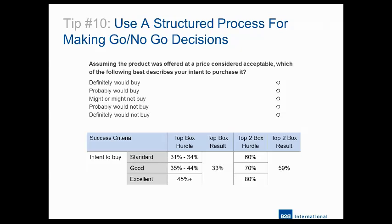And the final tip, tip number 10, is use a structured process for making go, no-go decisions. Now, many companies use a new product development process, such as the stage gate idea to launch model, and they use this to assess the viability of a new product from the idea stage right through to the fully developed product. And this ensures that all of the ideas are assessed in the same way across the company.